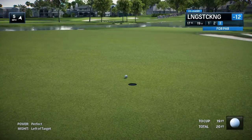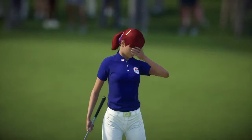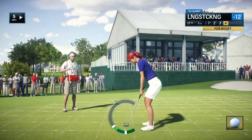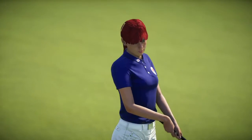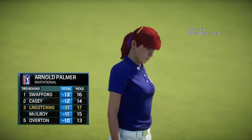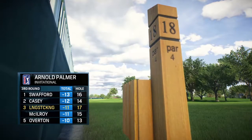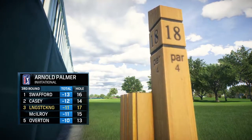Well, that's a bit disappointing. I guarantee you, though, she thought she had that one. So just a formality here. Frank, at this stage of the championship, you cannot afford bogeys. That's right. Now there's an even bigger gap between where they stand and the top of the leaderboard.